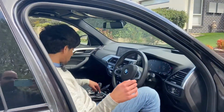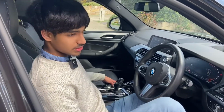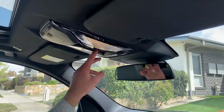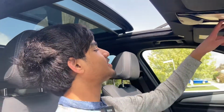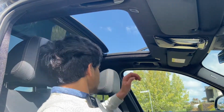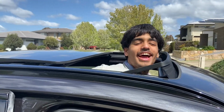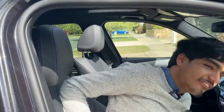Sport, comfort. We don't get massaging functions in this X3, sadly. Okay. And this is the panoramic sunroof. That's as far as it will go. I'll pop my head out. Hello, it's me again.